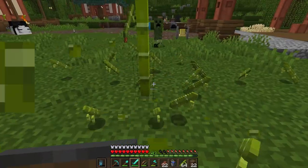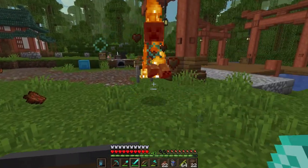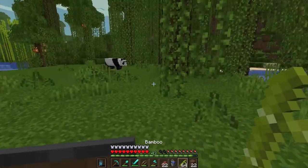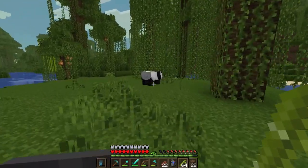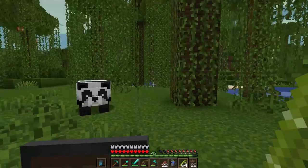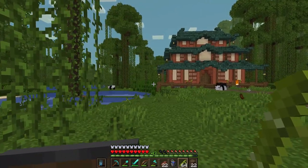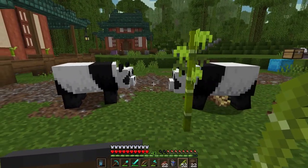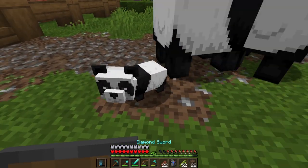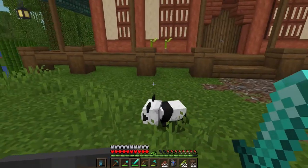By the way, if you didn't know, I'm sure most of you did, but to breed pandas, you have to have bamboo actually placed on the ground around it. So that's interesting. But let's see if we can bring this guy all the way over here. All right, there we go. They're gonna do it. They're gonna breed.